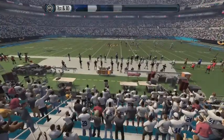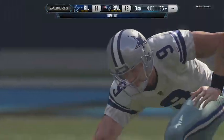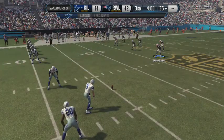Browns taken down at the 40. The first half is complete. Larry Ridley is ready to take things over back in our studios. And you're watching the NFL on EA Sports.